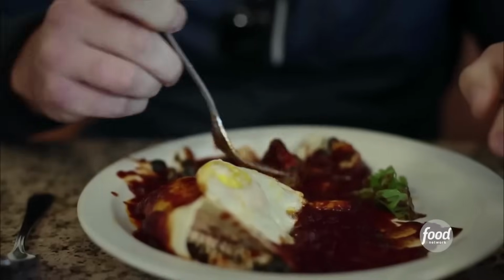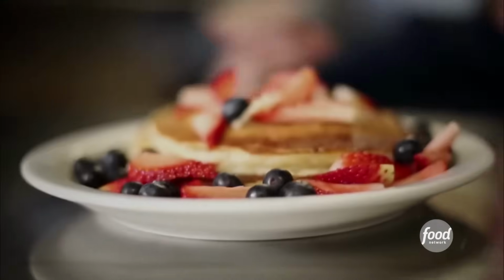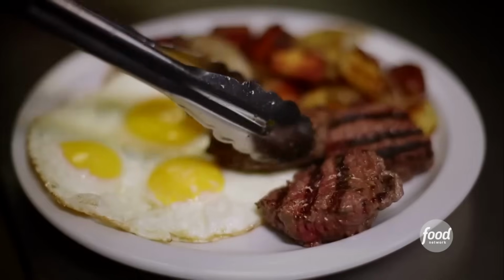Table 5, order up. Anytime we want to go for breakfast, everyone in the family, let's go to Perk. Fabulous food. Pancakes, fresh fruit, order up. It's easy to get a good breakfast. It's hard to get a great breakfast. That's why restaurant vets Pauline and Carmen Martinez created this place. We used to go out for breakfast all the time, and we could never find something like what we would make at home. So they decided to share their unique take on breakfast.